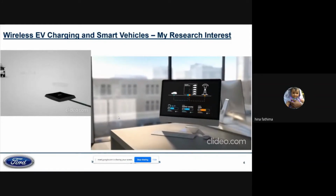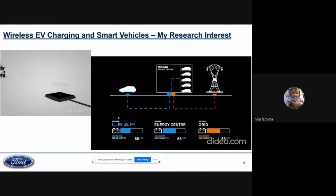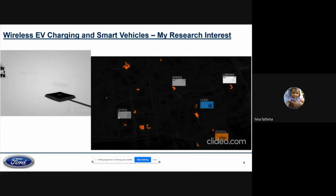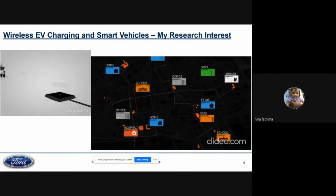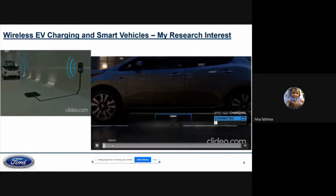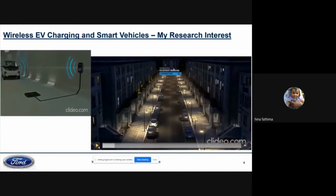See, everything is connected. The car, the houses, the office network, the grid, everything is connected in a smart city network. So this is the envisioned future that's coming up in battery technologies. Okay, so with this, I will move more into the topic of today. I hope this was interesting.